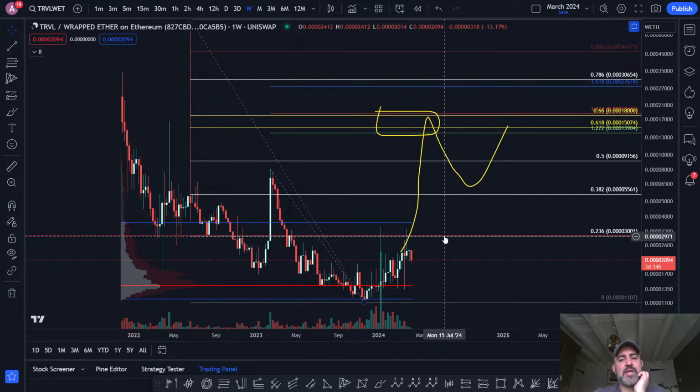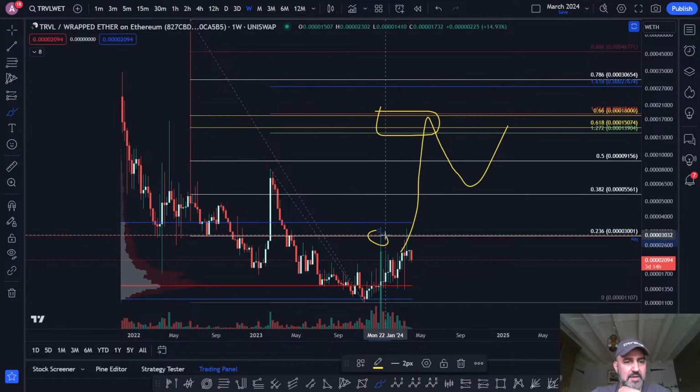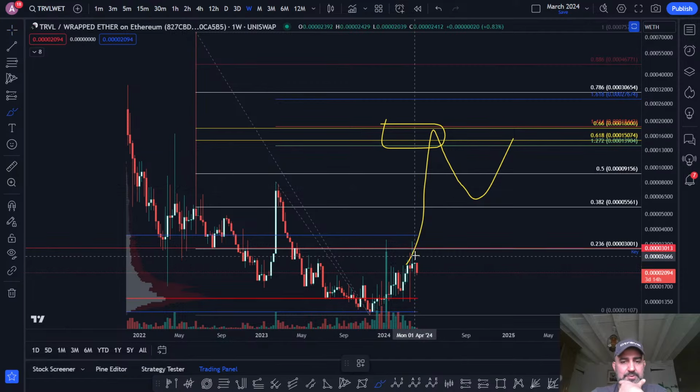We have a major line that we have to cross at the 236. It's at 0.00003. That's the 236 fib, which has acted as an SR flip. And you see we've tested that line on a couple of occasions here. We're going to have to break that line to go up. And I think if we do, we're going to go up quite fast. I do expect this to happen quite fast.